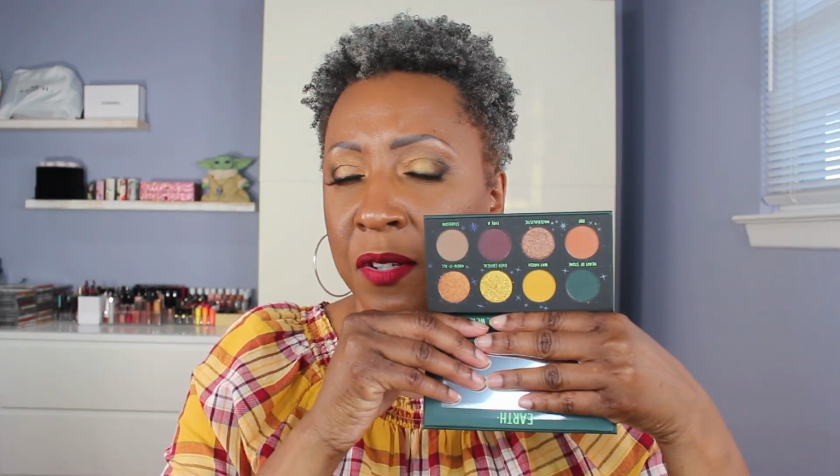I like the packaging too. It is cardboard, but it definitely has weight on it. I like the size, although the eyeshadow pans themselves are a little smaller than what I was expecting. But I do like the smaller compact size, and I do like the color story.